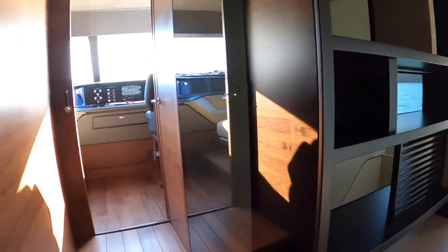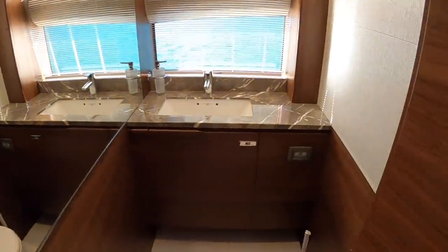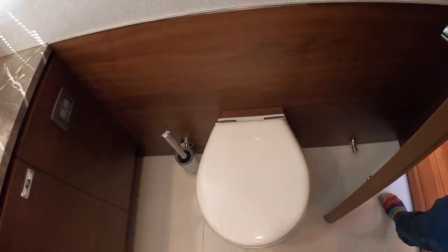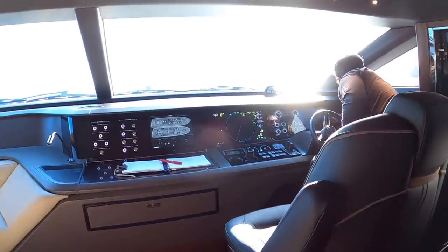Now if we head up this way, we will find a couple of things. We'll find the day heads. That is in here. Like so. And then finally, the bridge is up here where Ed is keeping anchor watch.